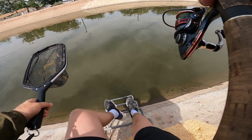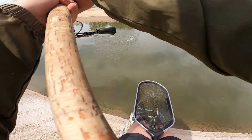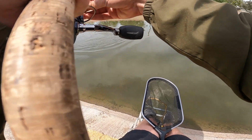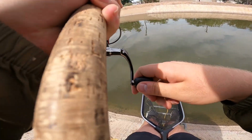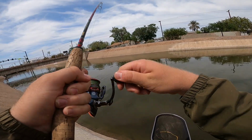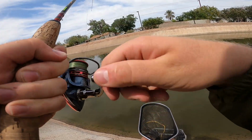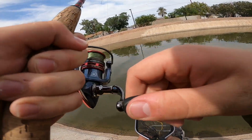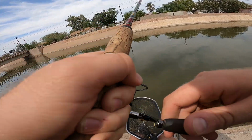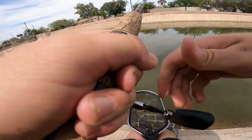Let's get this net ready. See, he's ready. It's just they like to do exactly that as soon as they see this net. Okay, come on. I'll get you right back in. So let me get you up here. Show the people your face.